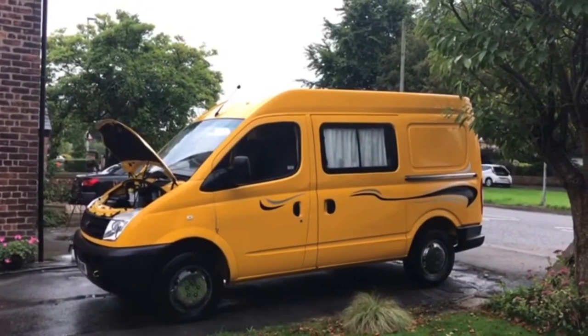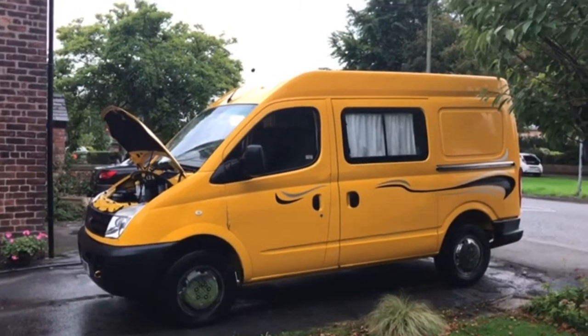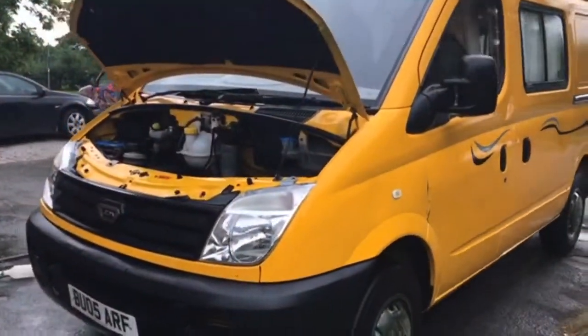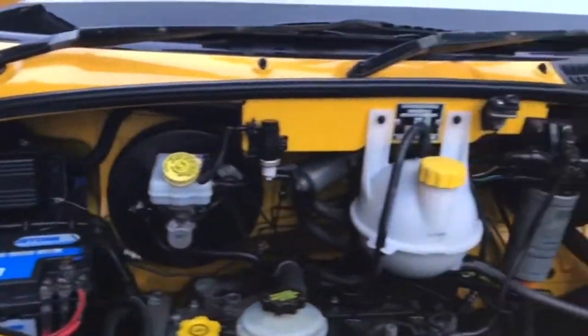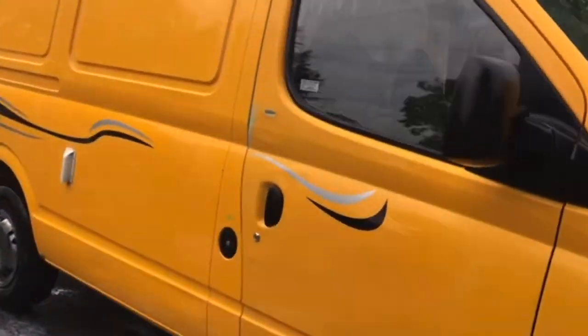Well, there you go. She's had a right good scrub for God knows, 2-3 hours. Feels like 2-3 hours anyway. And it's looking a lot better. And tomorrow I'm going to go and get some paint. Engine's come up lovely and clean. The jet wash does just the job. Come up really, really well.